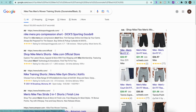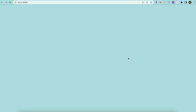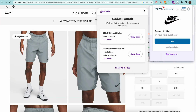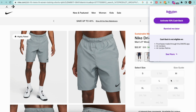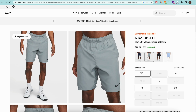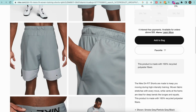And right off the bat, we can see that Nike has this, and it's discounted well below what we want to get for our max cost. So, and that's a good sign. So, $26.76. It's the size small, woven, flex. Let's see if we have a direct match here. Get rid of some of these. All right, it's the small woven, so let's just see if we have the exact 9-inch woven training shorts. Looks to be exactly the same.